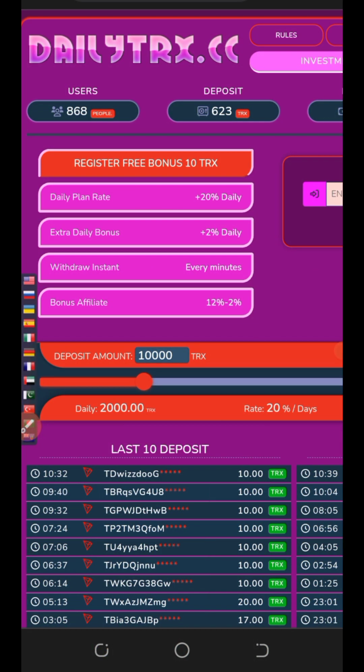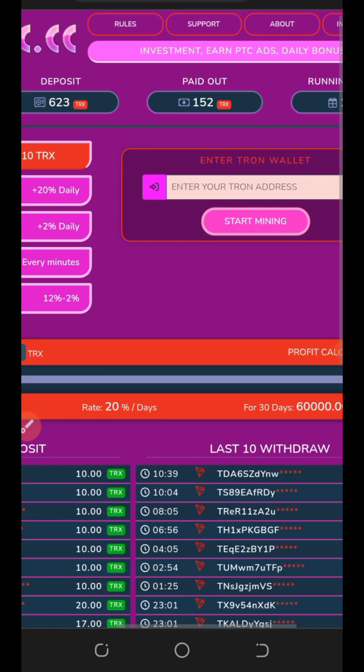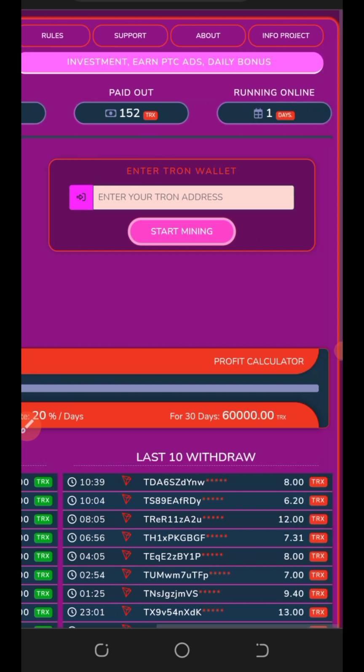Today, guys, I'm going to update you on the latest TRX cloud mining platform where you're going to mine unlimited TRX every single day without much investment, okay? So right here, we are going to discuss this platform called Dailytrx.cc. This is a newly launched website where you're going to mine unlimited Tron coins every single day. On this platform, you can earn with or without investment.